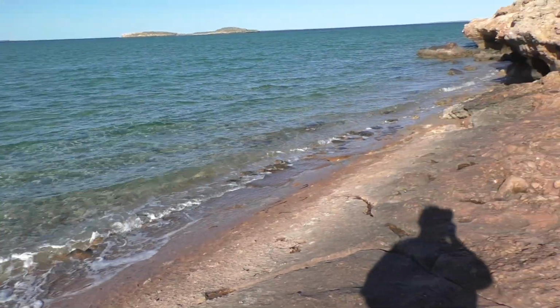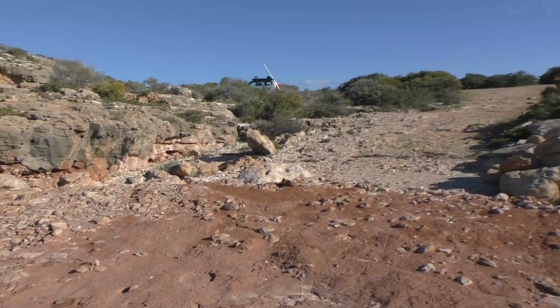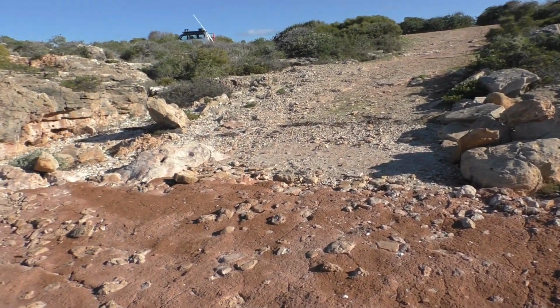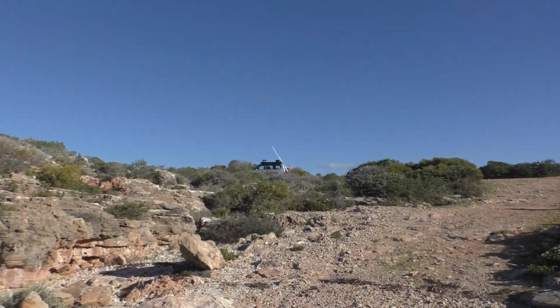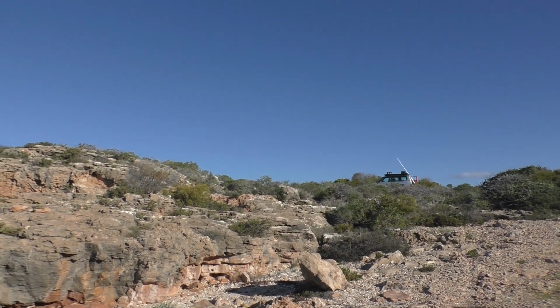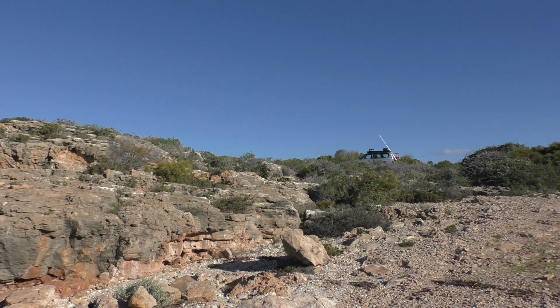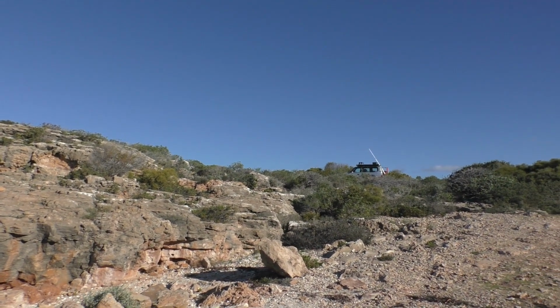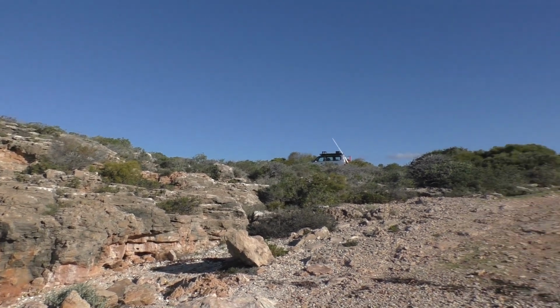I've parked up the top to get the internet a couple of times. This little lookout area at the top here, you can see the pole that's leaning on my car. That is what we use. We'd stick the internet box on top, the Telstra box on top of that, put it right up in the air, and we get internet.